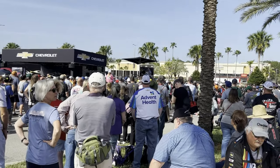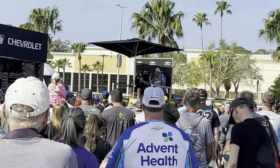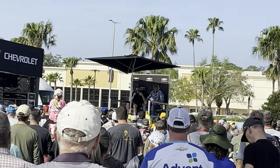There's a large crowd. There's a good chance that one of the drivers is out here doing a Q&A. Like we got Noah Gragson over here. He's a goofy guy.